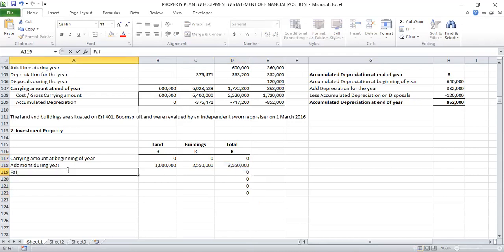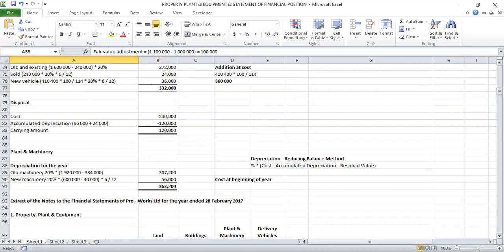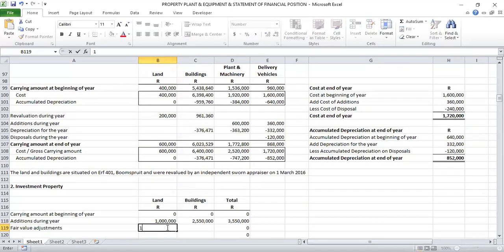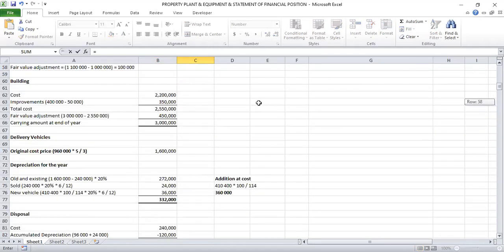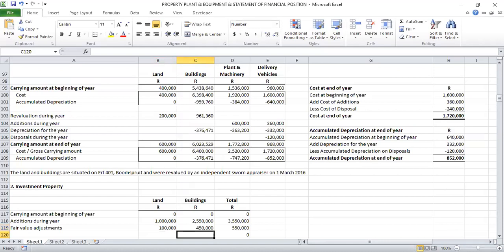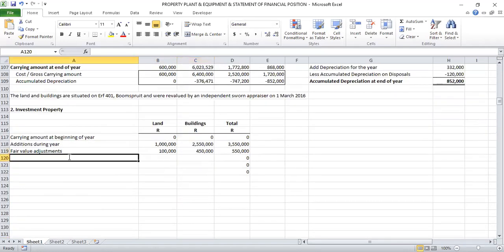Then we've got fair value adjustments. On the land, we calculated the fair value adjustment. We found it to be 100,000. So that will be 100,000. On the building, we calculated the fair value adjustment. We found it to be 450. Is that right? Yes. Then we get our carrying amount at end of year.